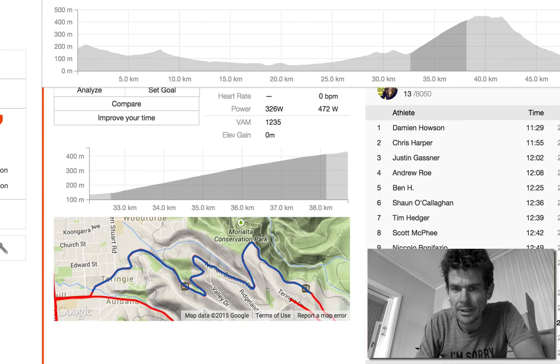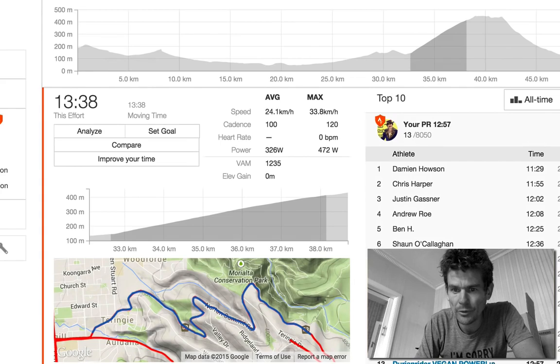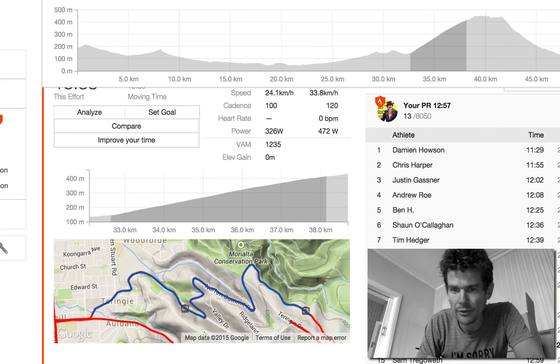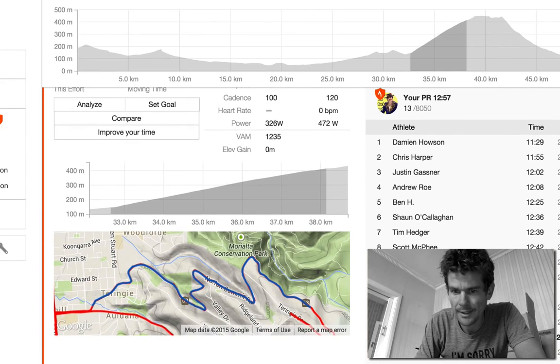All right, that's me 13th overall. It's got some good names up here. We've got some fast guys. Damon Howson, Orica GreenEDGE, under 23 World Time Trial Champion. Chris Harper, that's a flying time. Gazner, some of these guys are the best road riders in Australia. Tim Hedger, I was there that night, he did that. Great ride. This guy here, Nicola, he rides for Merida Lampre. So you've even got Pro Tour riders up in the top 10 there. Adelaide definitely produces some really good riders. And Sam Tregarth, he's a very good time trialist, probably one of the best in Australia in my opinion. So there we go, top 15.